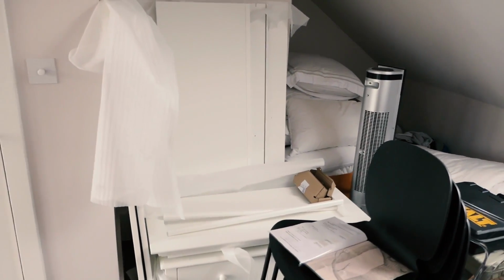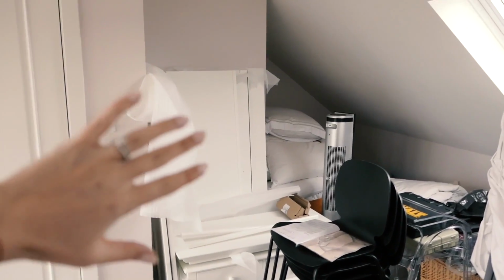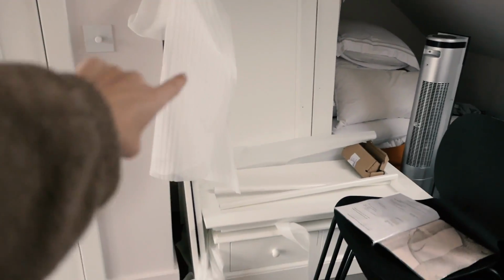That's the wardrobe that arrived last weekend and we still need to put it up, but it's literally the perfect size for that area, from the White Company. Once it's put up I'll show you. Actually, I'm sitting down because I realised I was really out of breath just talking then. Just to start off with the paint colour I went for.